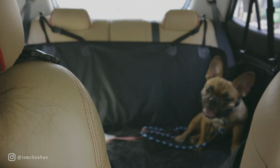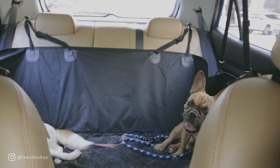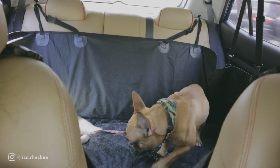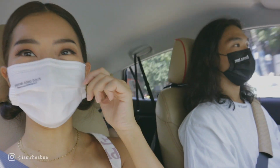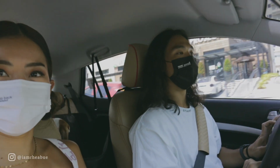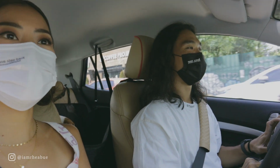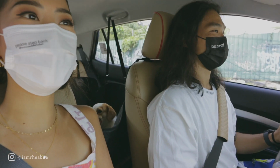Mga doggies namin sa likod. Sarap mag-drive pag Sunday. Yeah, ayan sila. Chilling before they go wild later. Wala yan. Magwawala sila for sure, oo. Kasi first time nila talagang mag-walk. Actually, nag-attempt na tayo before, di ba? Yeah. Nag-attempt kami before nung Grab days pa.